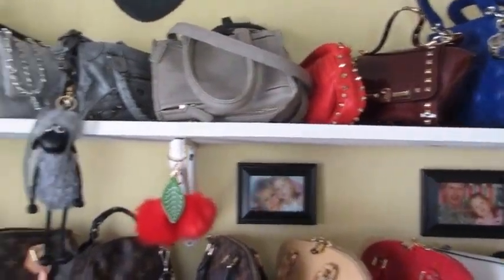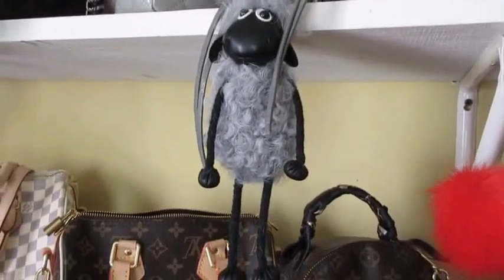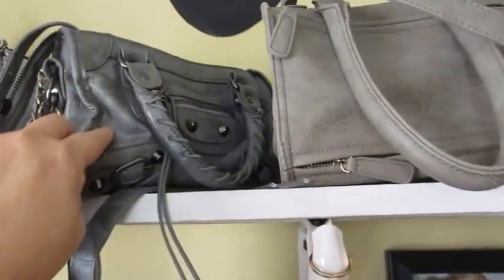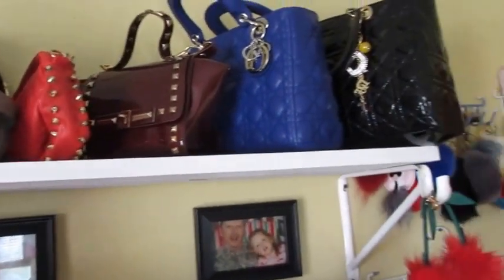It's the top shelf. I just recently got that little sheep. It's called Sean the Sheep handbag charm. And I put it on this bag because I thought it would be so cute. And it was. Look at that. Isn't that cute? Sean the Sheep. Okay, anywho, this is the top row.